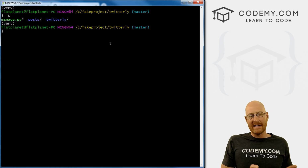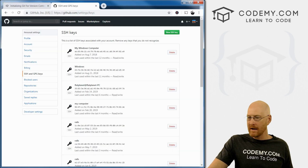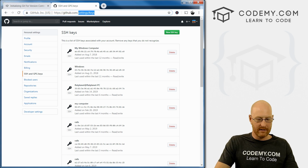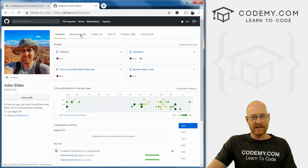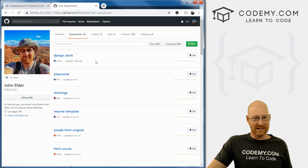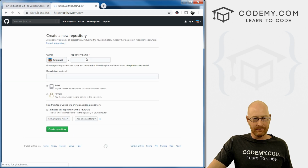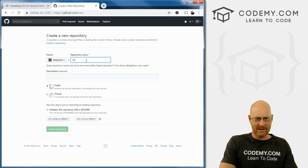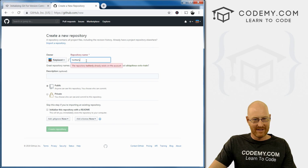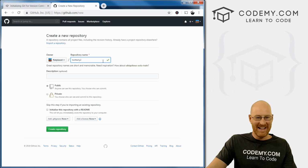So now we need to connect to our GitHub account from our terminal. So how do we do that? Head back over to GitHub and just go back to your main area, your main account, and see this repositories. We need to create a repository for our new project here on GitHub. You notice I have 46 repositories. You won't have any, but whatever. Click the new button. And what did we call this? I'm calling this Twitterly, I think. Oh, that has already been created on my account. Twitterly too. Call it anything you want.